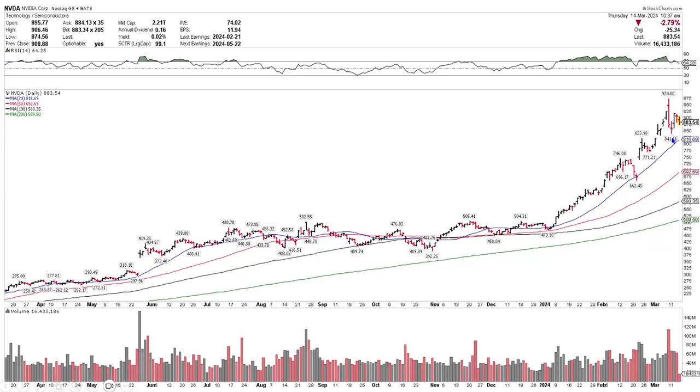Now, at some point, it does need to correct, but the key for me, I use this rising 50-day as an intermediate term trend filter. So I'd rather not see it correct down there. I'd like to see it, if there's any further pullback, hold over 790 to 820. But overall, this chart is set up very nicely.